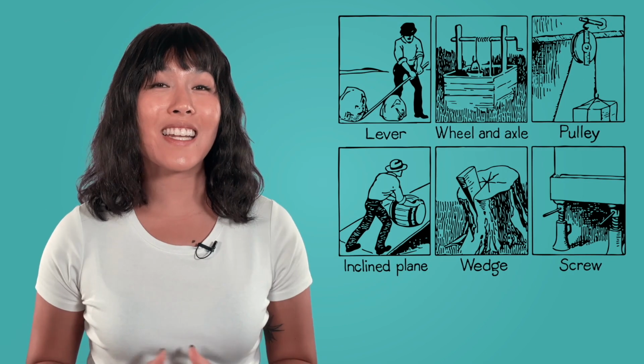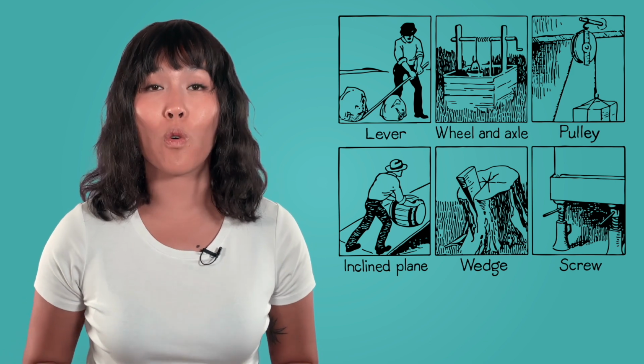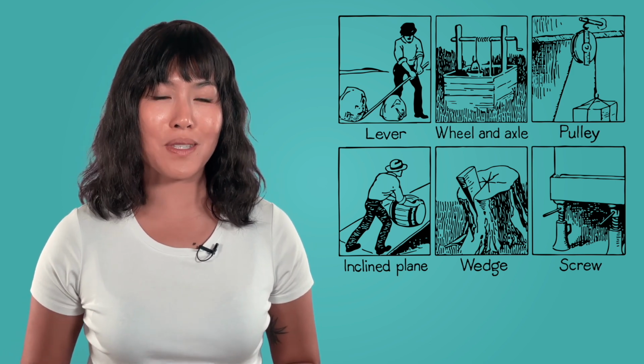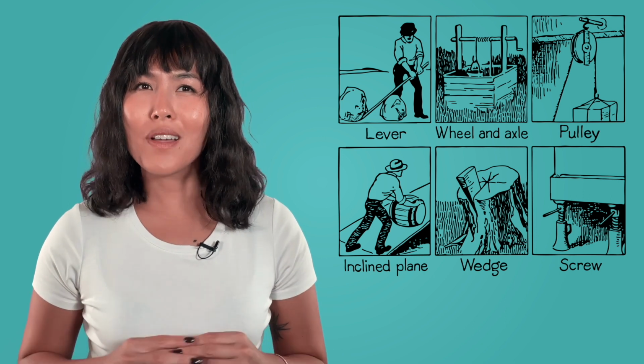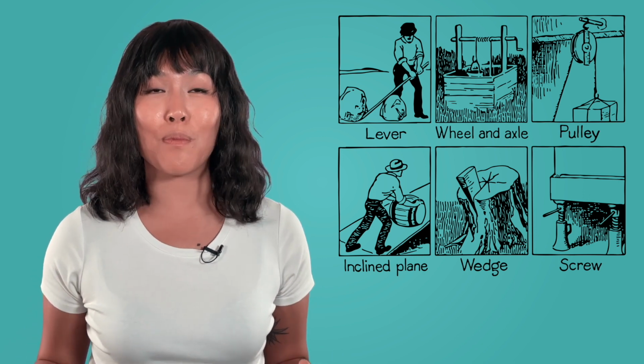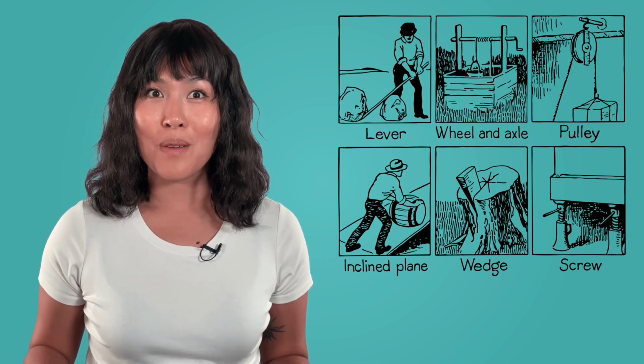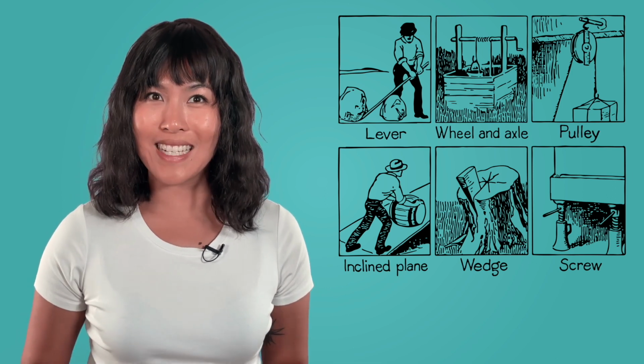We've already looked at an example of an inclined plane, or ramp, and now we'll look at some examples of the other 5 types. But before we do, I want you to see if you can identify any examples of simple machines that you use or see in your daily life. Pause the video and record some ideas.